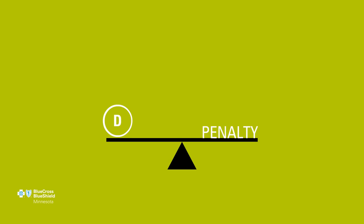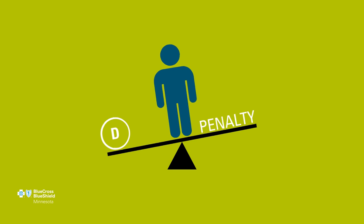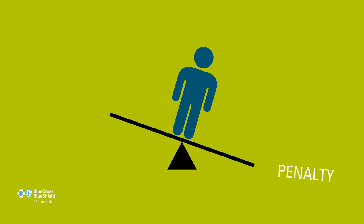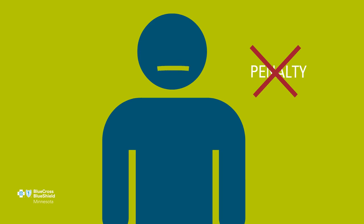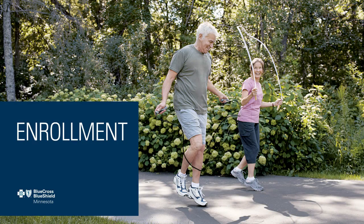It's important to consider Part D coverage when you're first eligible for Medicare. If you wait to enroll, you might end up paying an ongoing late enrollment penalty as part of your premium. So, research your options early. All right, we're almost finished. We just want you to know a few more key things before we let you go.